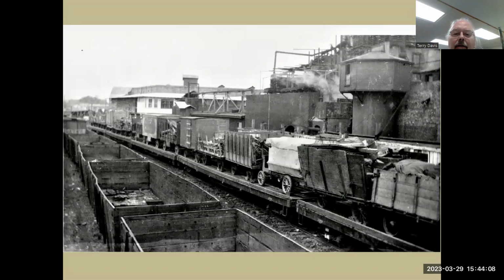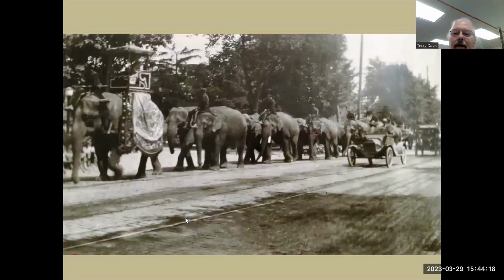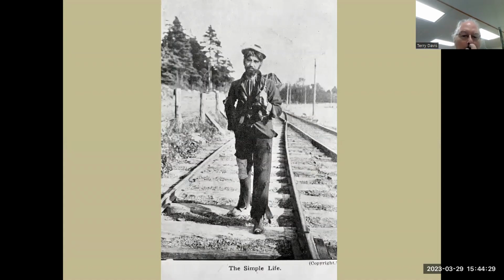There's another circus train. I think it's interesting to see these very lightly sided gondolas. There's elephants being moved to the site of where the circus is going to be set up. There's also a fictional article written by one of the contributors about life as a hobo.